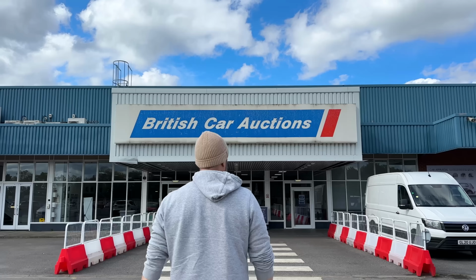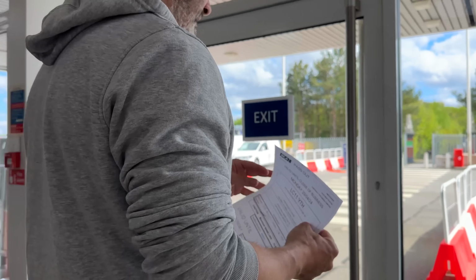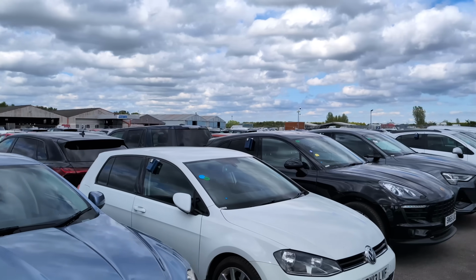Actually cost me about £2,500. So wish me luck. I'm going to tell you more about it once we get it out on the road. But for now, let's head inside and go and find the car. Going to pick up a new car, which I'm very fortunate enough to do regularly, is great. You know it's going to be new, you know it's going to be perfect.